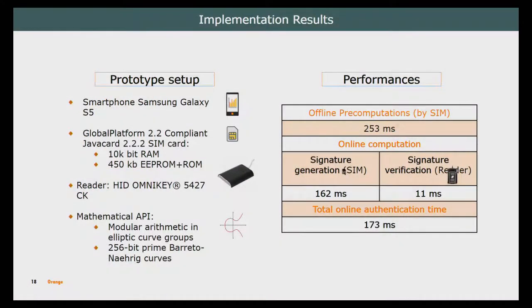So in practice, we did a prototype implementation of our protocol on a standard Java card, where we just asked the embedded card company to give us access to the mathematical API so that we could do elliptic curve cryptography. And as you can see, we obtain some interesting timings here, where the SIM card can generate the signature in 200 milliseconds. And the overall authentication time is well within the threshold specified in the standard.